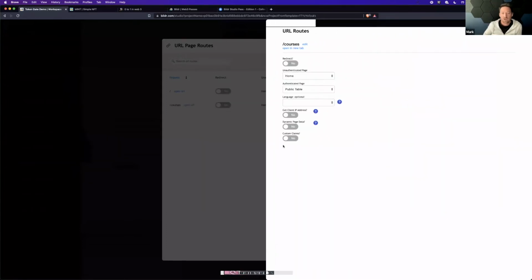So I'll create that route, and you have this option here called custom claims. This gets a little more detailed, but custom claims basically allow you to, on the one side, whenever they sign up, we can check to see if that user has a certain NFT and add a custom claim to their user session if they do. And then this allows you to gate that. So let's say the NFT was the Bildr Studio Pass. You would have a claim called Studio Pass or something like that.